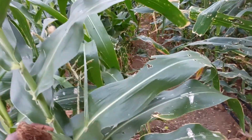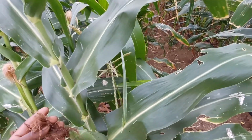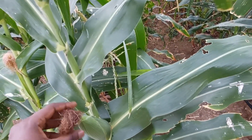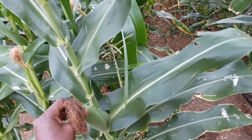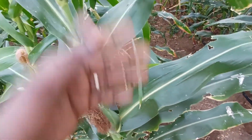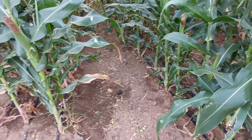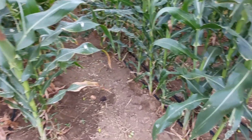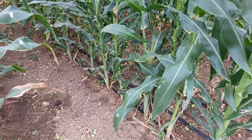It's a good job. Since it was planted, it's 2 months, 1 week or something. So still a few days to 3 months. Give it one more month and this will be beautiful. This was pure organic. This is pure manure which is applied here. And you can see the farm is very clean.